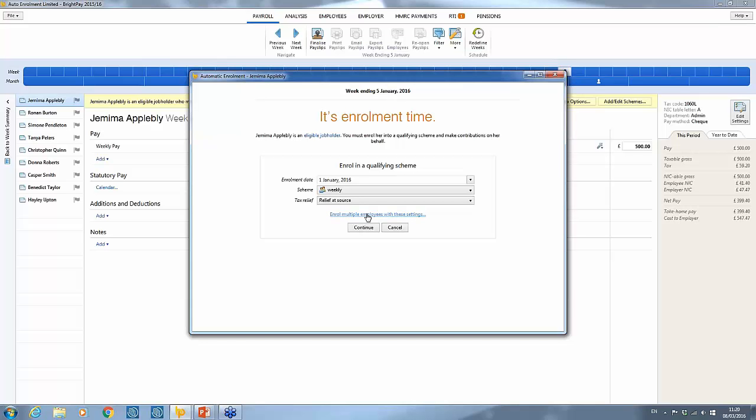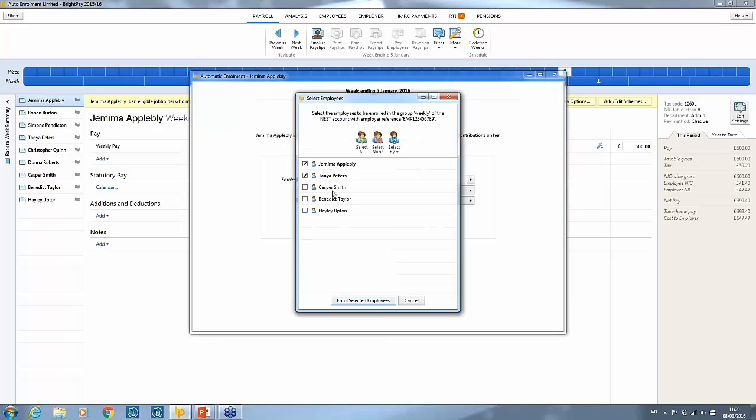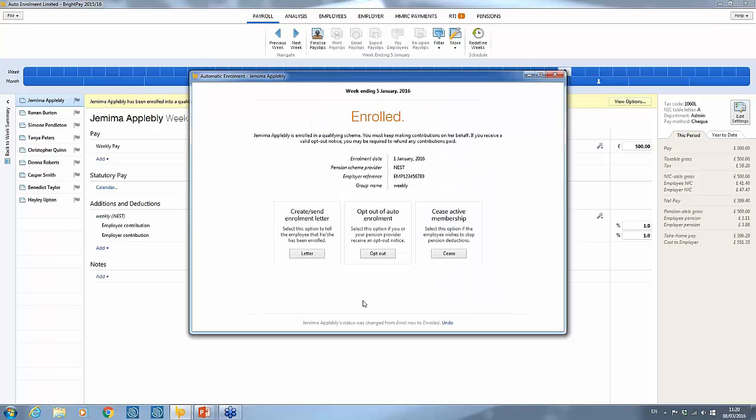That's quite handy, especially in a bureau environment. It will speed things up. It allows you to enroll in batch a number of employees all at the same time. So I can click on enroll, multiple employees, select them all, and enroll. And all those employees are being enrolled at the same time for you.